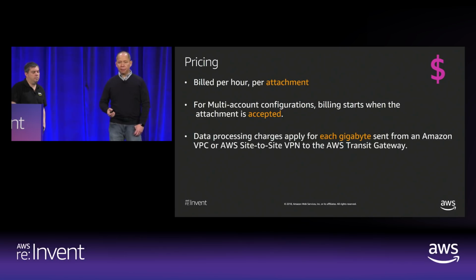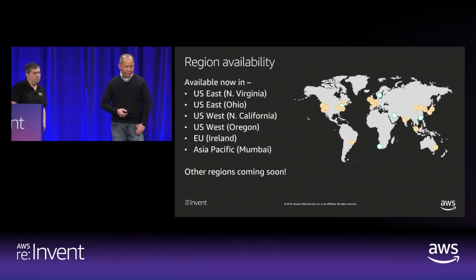As far as pricing, so there's 2 dimensions to pricing for the Transit Gateway. You're billed hourly for every attachment to the Transit Gateway, as well as for data processing, it's 1 cent for every gig that's processed by the Transit Gateway or to the Transit Gateway from each of the attachments. Region availability-wise, we are currently launched in 6 regions, and we have more coming by the end of the year.